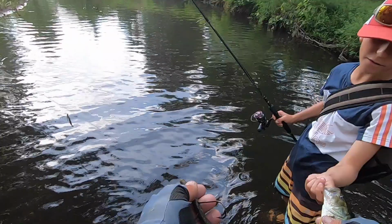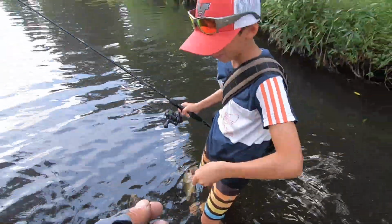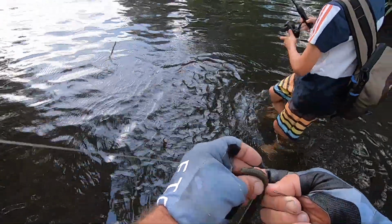Just caught a 5-pounder. Hold it up to the camera real close. It looked like a 5-pounder. 5-pounder. Yeah. Look at the wave. See that wave? Oh yeah, that was a big wave.